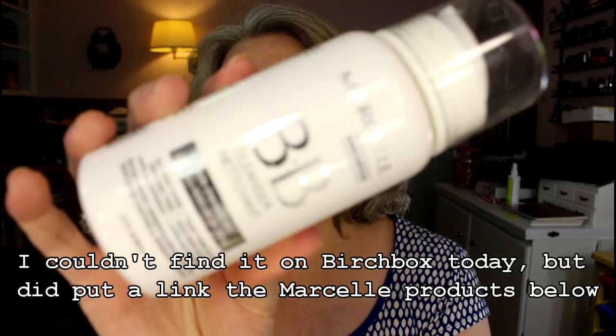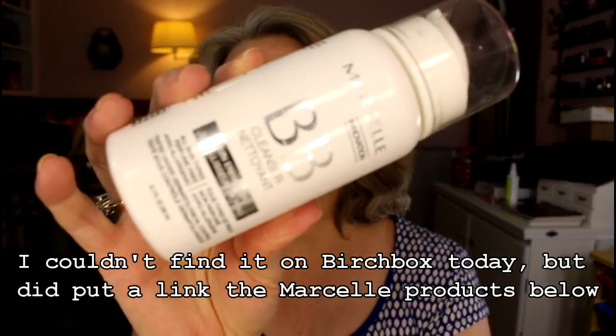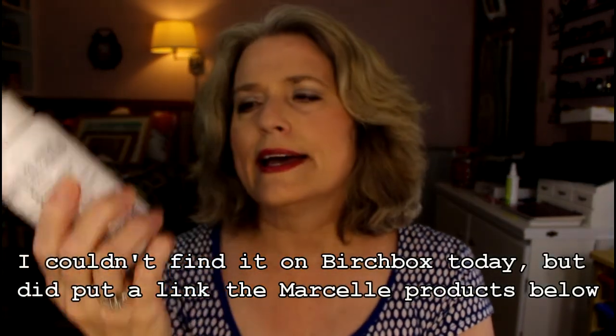This is kind of like a cold cream. You rub it into your skin and then tissue it off, and you can rinse if you want to, or follow up with whatever other cleanser you're going to use. I like this for removing my face makeup, and I tissue it off and then wash with my regular face wash. It's really awesome, and it's one of the best things. You can buy this on the Birchbox website, and you don't have to be a member either.